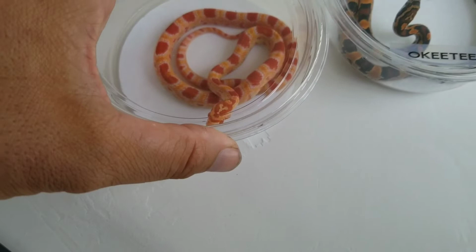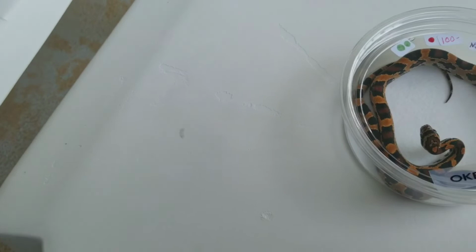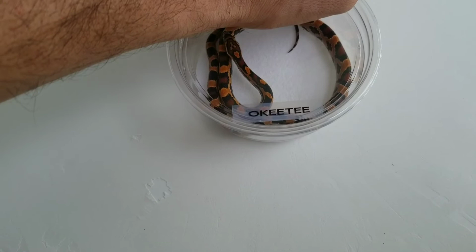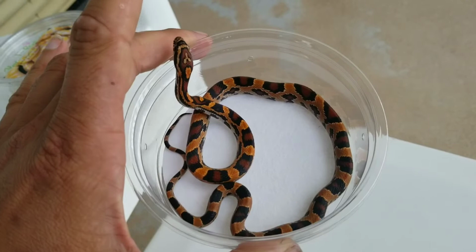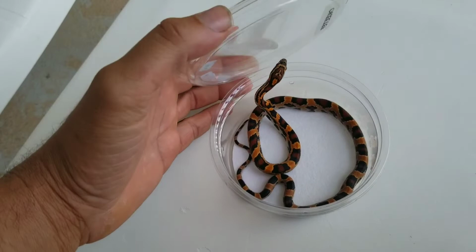I'm excited about it. And I have this Okeetee. This is a female. I have a male at home that I also got from Lee Abbott at another show. So I'm going to be breeding her with the male I have at home in the future. I mean, this is a gorgeous thing. The camera and the lighting don't do it justice. If you see it in person, it's just absolutely gorgeous.